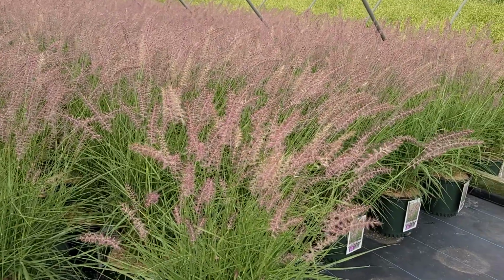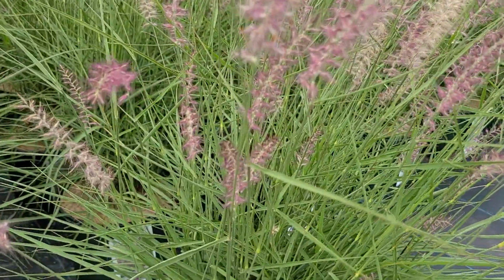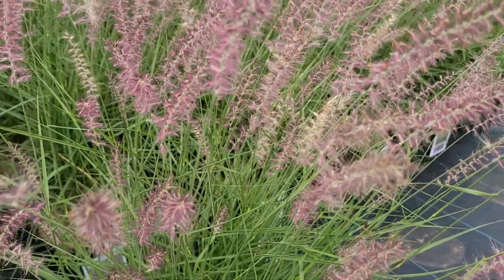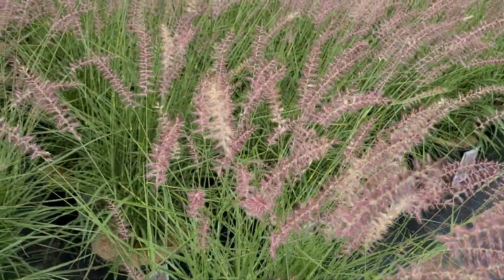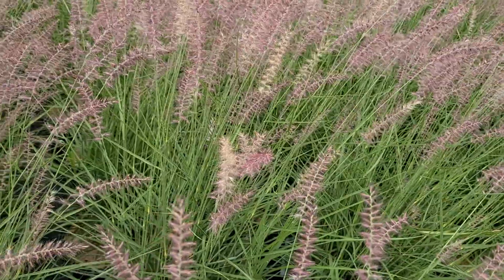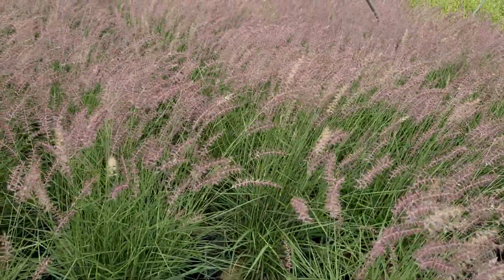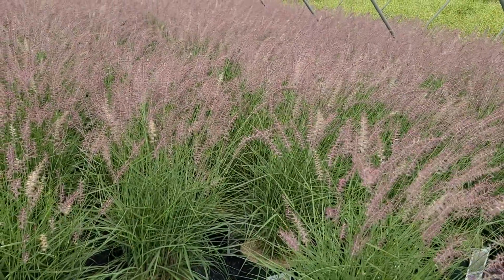The flowers come out first with this kind of tightish, bristly-like flower plume, and then they open up to this really beautiful shade, and as they go through their life, they gradually change color and take on a slightly more tan color. The whole plant, as it gets into the cooler weather of the fall, also turns a nice tan, beige, biscuit color too.